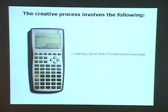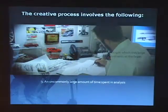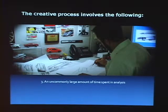In terms of the creative process, there is a process when it comes to creativity. Until we're trained as designers, we don't know what that process is. But going through school, we realized there needs to be a whole lot of research done at the outset. That means gaining a great deal of fundamental knowledge about the problem. And then there's a period of incubation where this knowledge just sits there and you toil with it. Thirdly, there's an uncommonly large amount of time spent analyzing the problem.